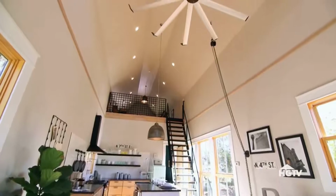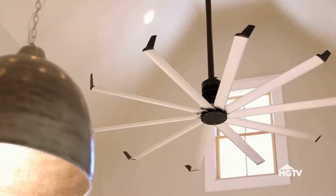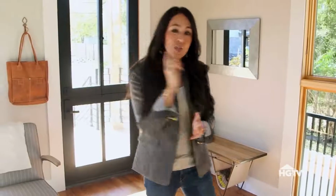Right when you walk in, you see this amazing oversized fan. You also see all these really pretty wood windows that start at the floor and go all the way up, so it has a really dramatic look. There's so many unique things to take in. I think that's why we really love this project. Let's go check out the kitchen.